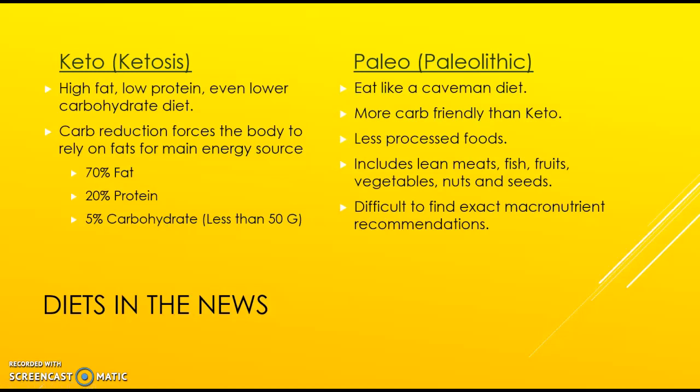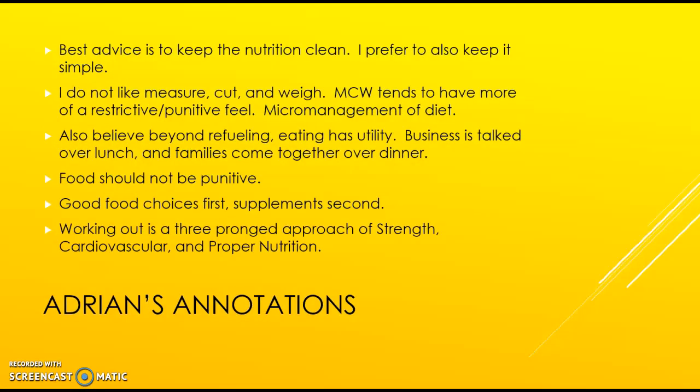So realize between these two, while it is effective, don't get me wrong, you can lose weight on keto, absolutely. I like paleo better, a little bit of a healthier alternative. I tend to advocate for healthier, more well-balanced nutritional plans, as opposed to really being focused on one or two things and negating others. I think balance is the key in many things, but definitely balance is the key in nutrition.